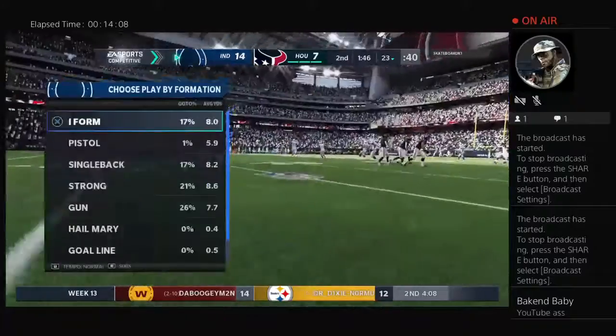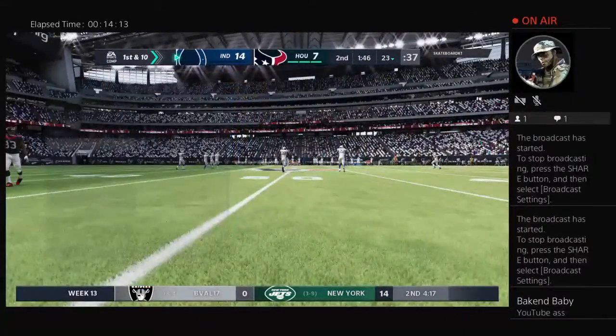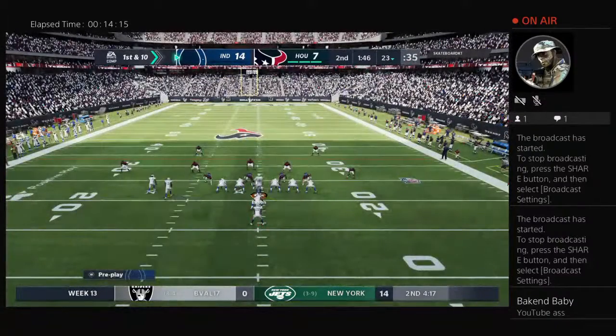They'll call that a punt of 59 yards. Tough to do better than that. And the Colts will go on offense here, 1st and 10. 40-yard line.